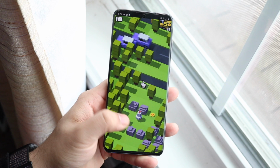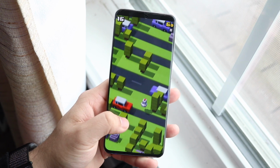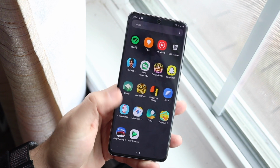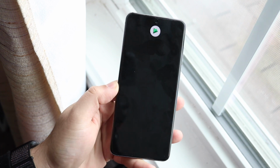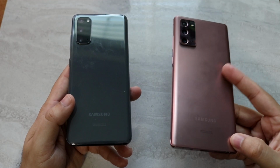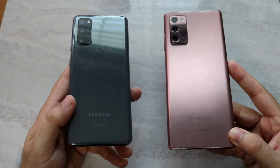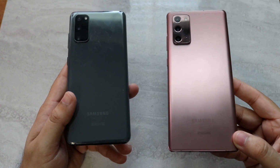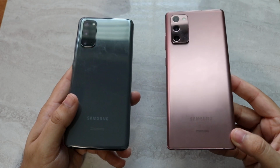You're getting great build quality. I like the size of this phone. I think it's great. You're getting a micro SD card slot. And you're getting almost the exact same thing you're getting on the Note 20. You're just not getting the S Pen and a bigger display. But you're getting a lower resolution display, a weird back that's not glass and it's not plastic. Good build quality for the most part, great performance, but I still think the Galaxy S20 may be the better one between these two. So that pretty much covers it up for the most part.